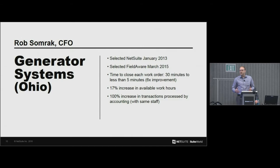So, as I looked at the business prior to FieldAware, I had a half hour at dispatch, I had half hour plus of closing work orders out in the field, and I had a half hour of invoicing each specific job. After FieldAware, that whole process takes closer to 5 minutes. So effectively what that did for me is it changed the game, and it made my service business investable. And that's what we did.